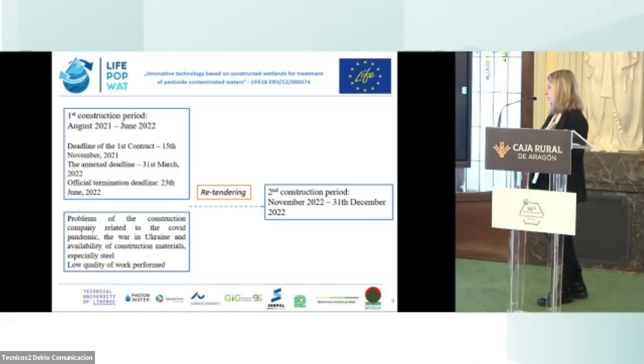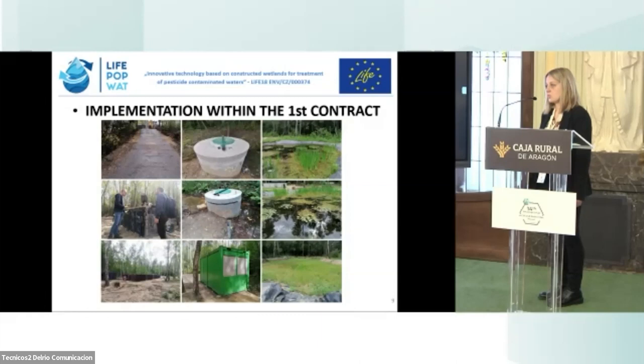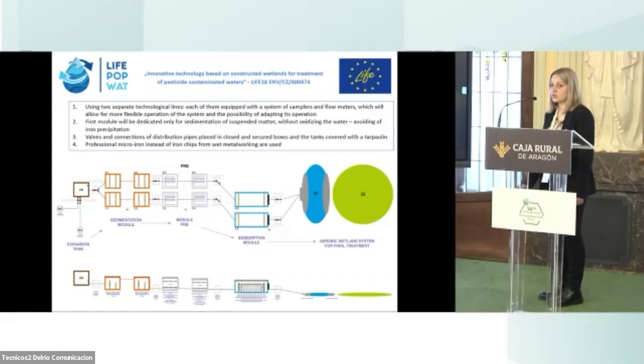And it was a good time for us because we got results from the installation in Hajek, and we know that the problem is with iron which precipitated after oxidation in the first tank in Hajek. So we tried to make some changes in our project before the new company started to finish our installation. We decided at this moment to use two separate technological lines, which help us to optimize our system. We also decided to put in more flow samplers and more monitoring sampling points.